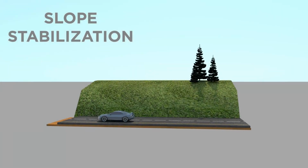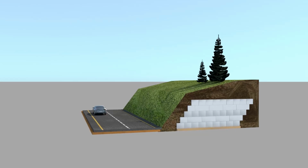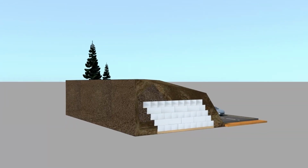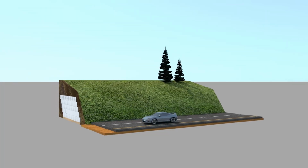Slope stabilization. Mobile soils, cyclical surface and subsurface water events can affect the stability of roads and structures built on natural slopes. Designs using Geofoam can provide an engineered solution that eliminates slope erosion and stabilizes the native conditions.